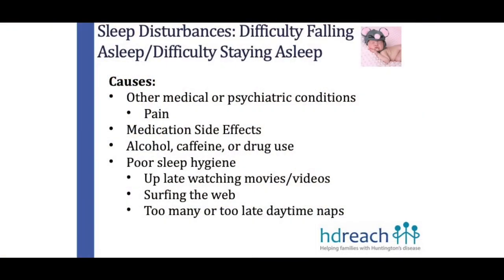Let's move to the first domain of problematic behaviors that arise in Huntington's disease. The first are sleep disturbances. And sleep disturbances or insomnia can include challenges of both falling asleep as well as difficulties staying asleep. What can cause it? Many, many things can cause sleep disturbances. First, there can be other medical or psychiatric conditions that can contribute to this, such as feeling pain or discomfort. During the day, people may not be aware of the pain because they're being distracted. At night, people tend to be more aware of pain when they're not being distracted by anything else. And so it may become more of an issue at night.